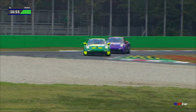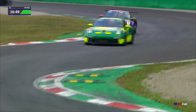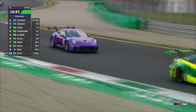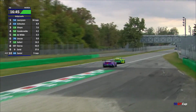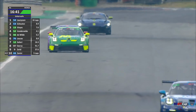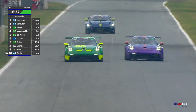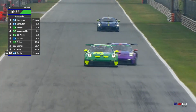John de Wilder also getting closer now to Laurent van der Velde. Of course, battling in the AM category. Currently leading that contingent is Joan Vignez. John de Wilder, as I alluded to, is a former champion in his own right. Champion in the Dutch Supercar back in 2019, taking 4 wins that season, as he now goes side by side with Laurent van der Velde.